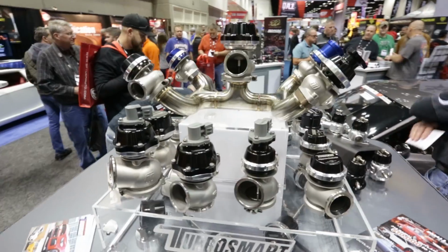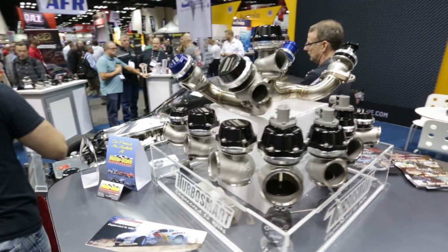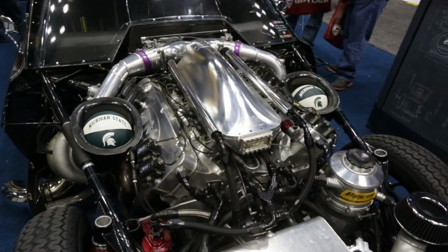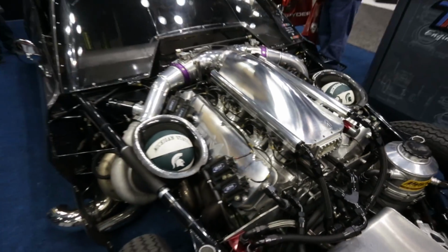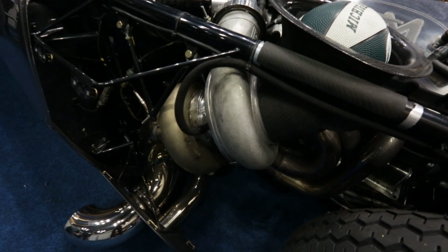If wastegates are what you need, then TurboSmart has got you covered with a variety of sizes to fit any application and horsepower demands. When your turbo inlet pipes can fit basketballs, that usually means serious horsepower and a big engine.